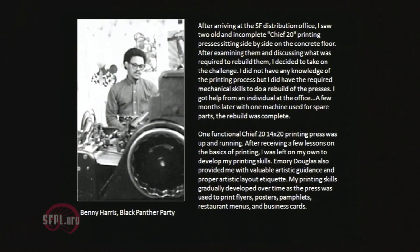Here's Betty Harris, who was setting up the Black Panther Party print shop. Everybody had their own shop. Some of them had different equipment, but they all got it. Often it was donated. It was in bad shape. It needed to be rebuilt.